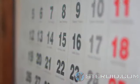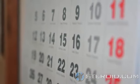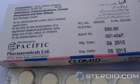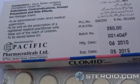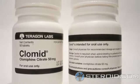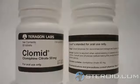For the purpose of post-cycle therapy, generally 4 to 6 weeks of use is recommended at a dose of 50 to 150 mg per day. A starting dose of 100 to 150 mg per day for a week or two is more than enough, and then dropping by 50 mg the consecutive week, and then another 50 mg if starting at 150 mg.